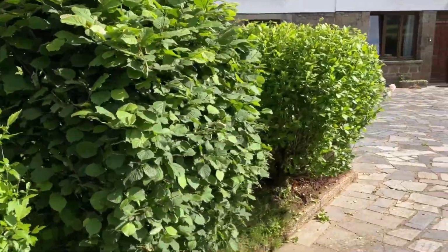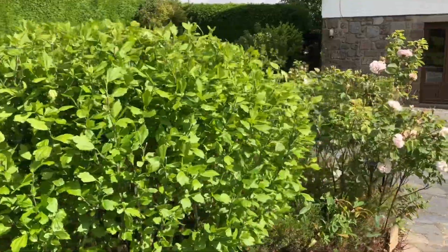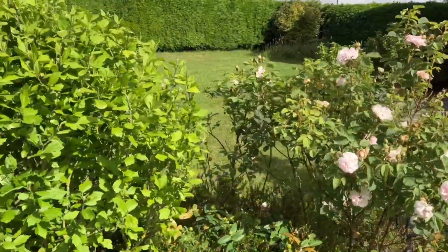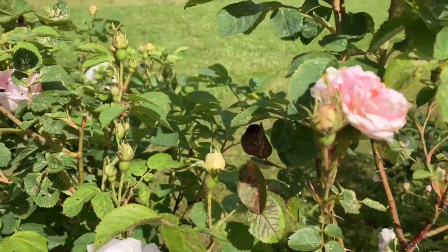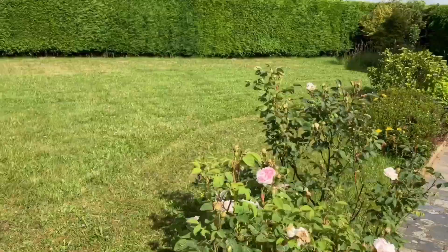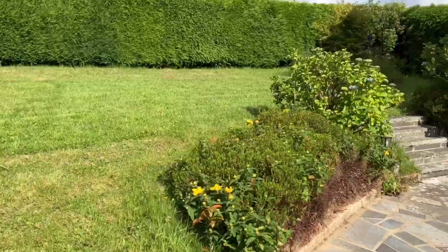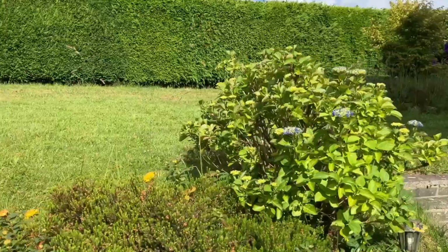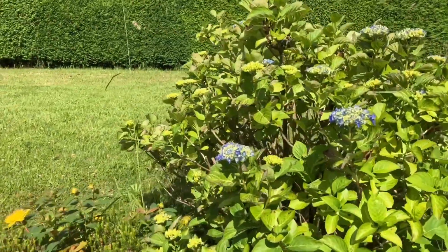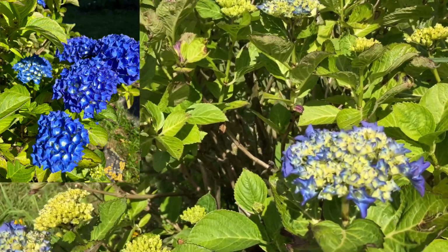And we've got some roses down here. There we go. So we've got some really cute little pink roses here. Really kind of pretty. Look at that. The bees are all over them. So over here, like I said, we have some hydrangeas and some nice steps right here that go up. But there's a lot of iron in the soil. So look at this. They're going to be blue. They're just beautiful.